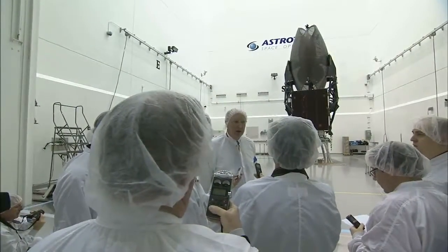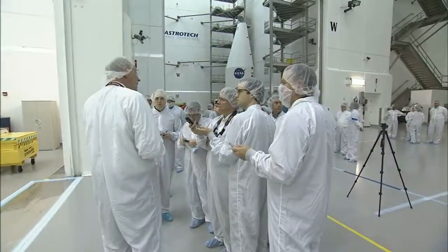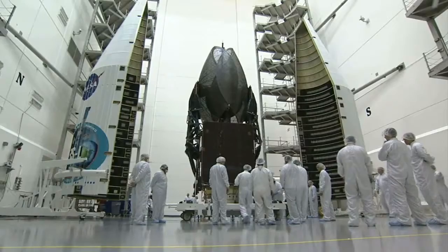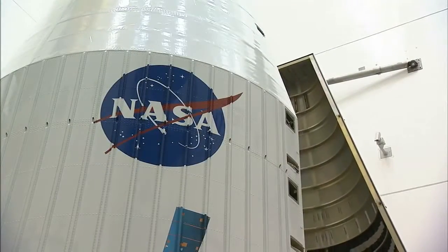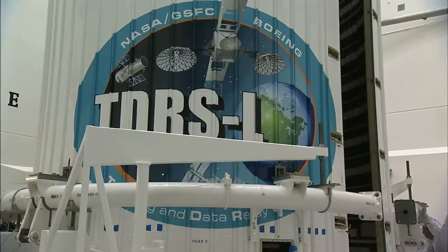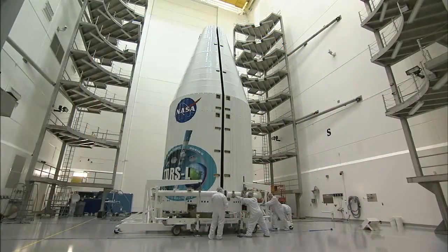Members of the news media got one last up-close look at the TDRS-L spacecraft just after the new year, and on January 8, 2014, the satellite was enclosed within the aerodynamic payload fairing that will protect it through the early minutes of flight. At last, the spacecraft was ready to move to the launch pad.